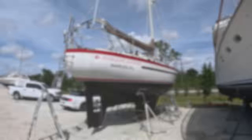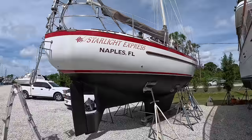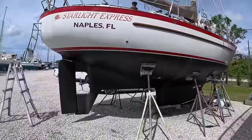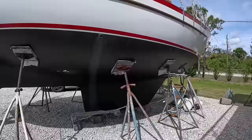Alright, there she blows. 34 Pacific Seacraft, 1987. Crealock design. Blue water capable. Nice little sailboat, Starlight Express, hailing from Naples, Florida. The bottom has just been redone, completely blasted with, actually they use walnut shells, to give it a nice smooth finish. Multiple coats of barrier coats, multiple coats of bottom paint.